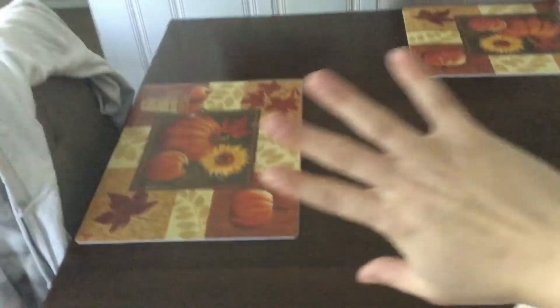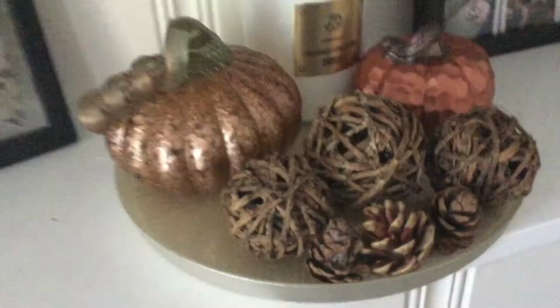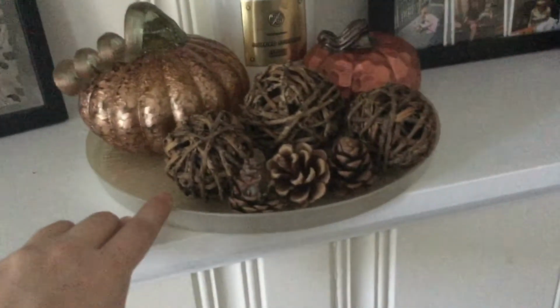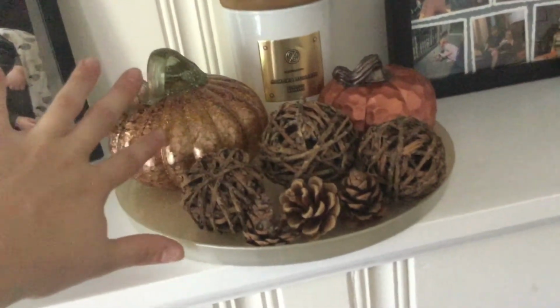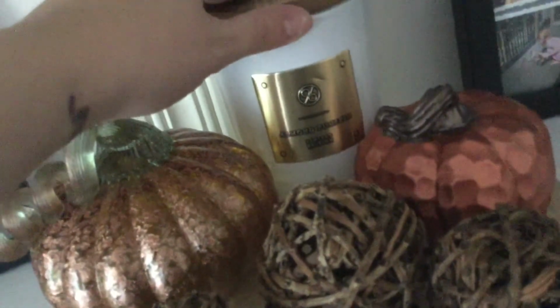Starting off simple, we just have the placemats out on the table. I don't have a centerpiece because toddler. This is my centerpiece. My pearl tray from HomeSense. These were vase filler from last year from HomeSense. My little glass pumpkin, my concrete pumpkin, and then this is also a candle from last year from HomeSense.